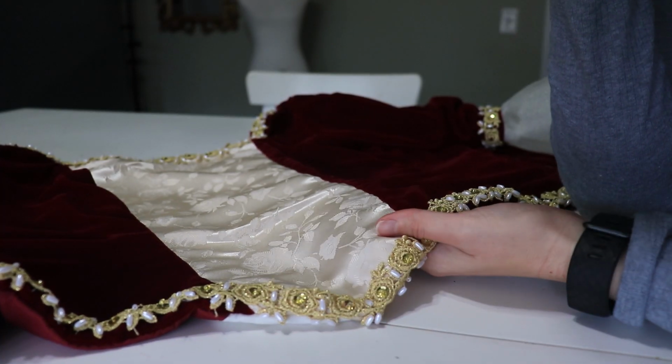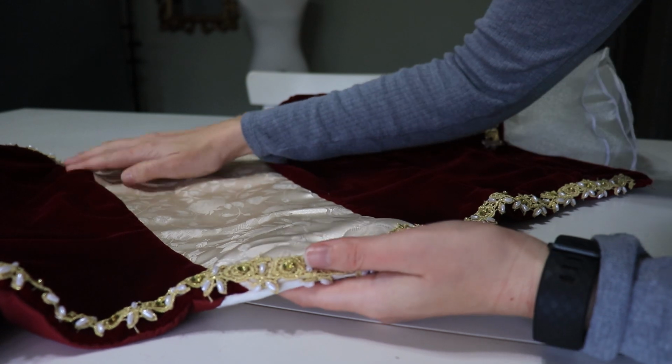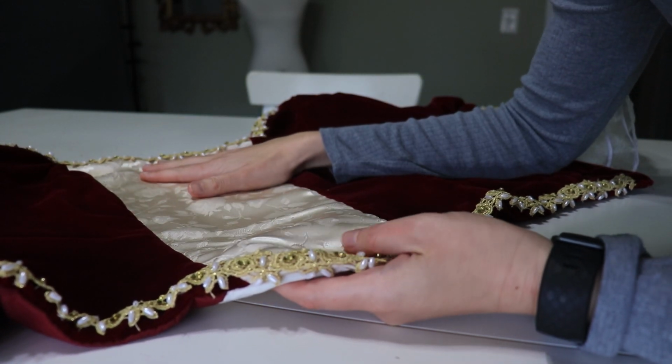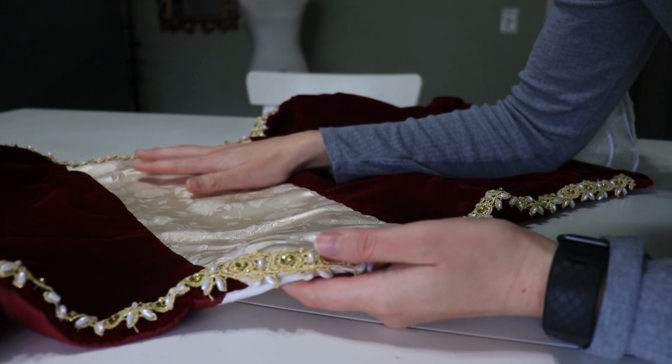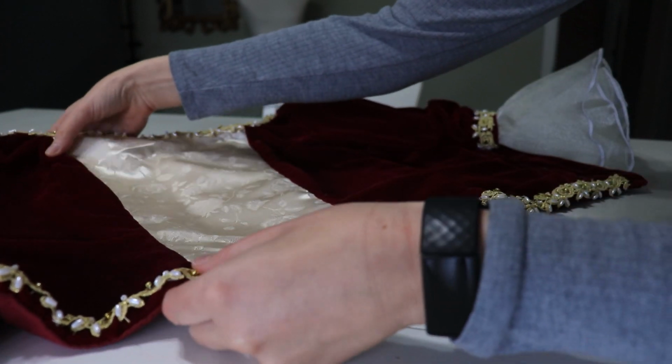Okay, so the main thing that I would like to change about this is this here isn't really well supported. I don't know if you can tell. It just looks really wrinkly, and when I wear it, it looks a little wrinkly. So I think the only way that I can combat that is I have boning right here. I don't think that that is enough.